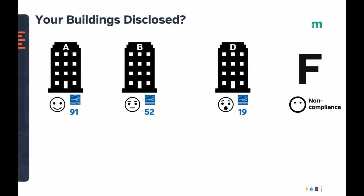Moving over into B, you've got Energy Star score of 50. B is the widest range, so you're sort of in the middle of the pack. And then you start to really fall off a cliff when you get to the right. If you've got an Energy Star score below 20, everybody's going to see a big D on your building. Nobody wants that. And worst, if you don't comply at all, you get a big F.